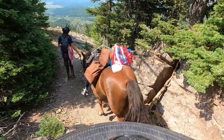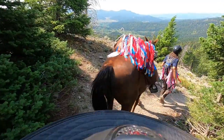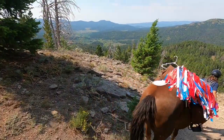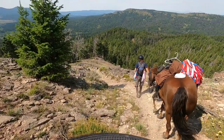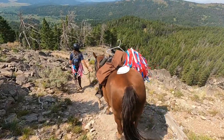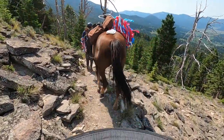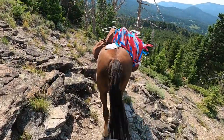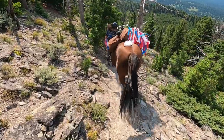Eventually, the trail began to descend. It was really rocky and steep, but the view was amazing. Looking to our left, we could see into Idaho, and on our right, Montana. Again, we dismounted and hiked to make it easier on the horses. But without our bodies in the saddles to counterbalance, the pack started shifting. We had to stop every once in a while to rebalance things.